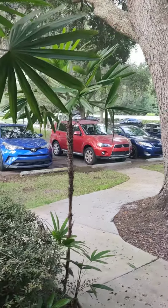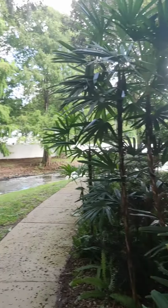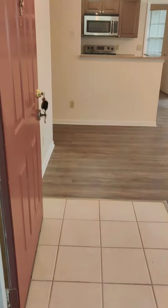Welcome to Lexington Place off of Westwood Boulevard by SeaWorld. This condo complex is a gated community. And this two bedroom, two bath condo is a ground floor unit, just newly redone.